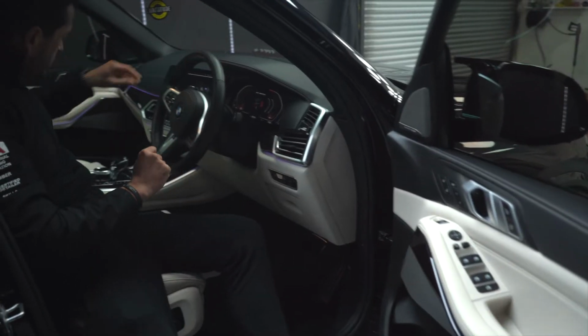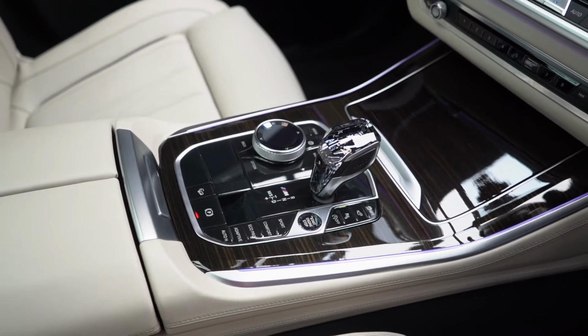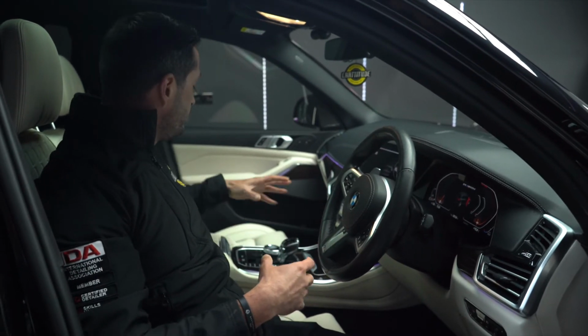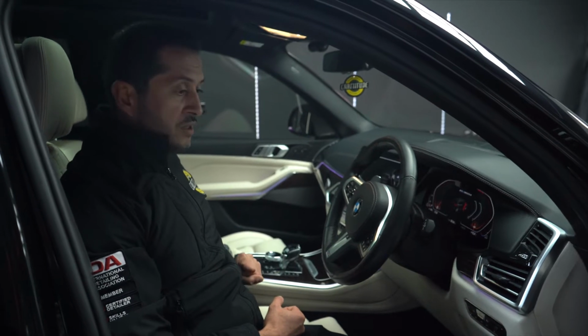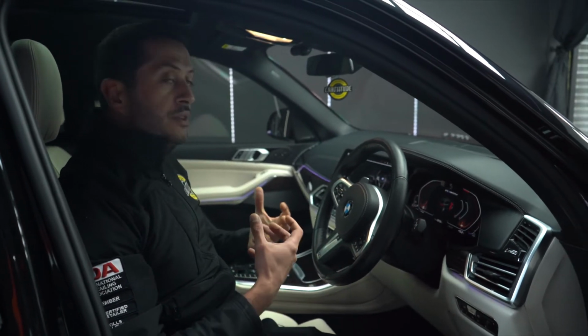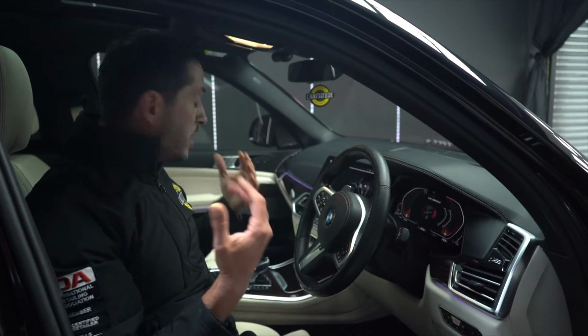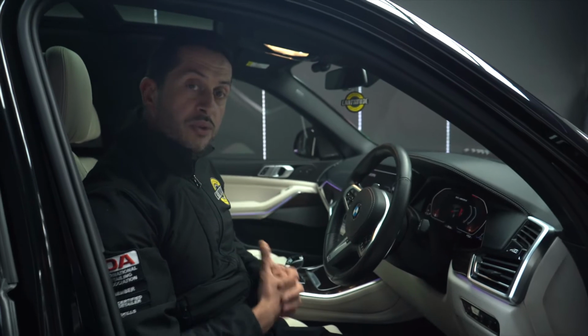Why it's so important to protect these panels with PPF is because all the time you can have watches, keys, phones, and these trims will be damaged. When the PPF is installed on top, it's exactly like the screen protection of your phone. It's 150 microns of film on top of them and will be fully protected.